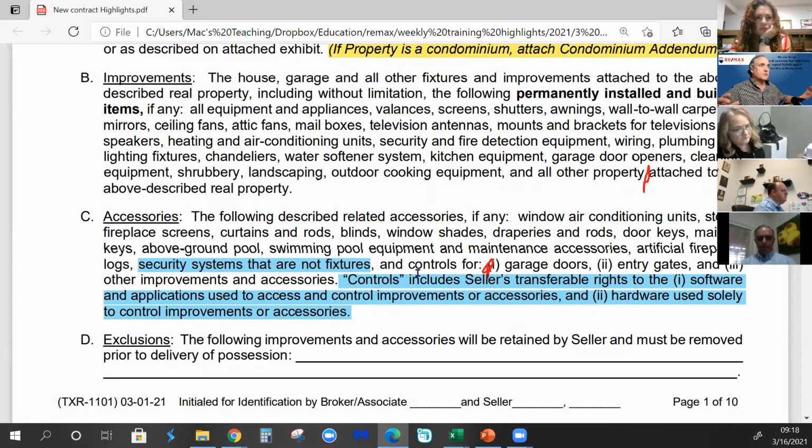So when you're talking to the seller, you need to have a conversation with them about the security systems that are not fixtures. You need to talk about the controls, including the seller's transferable rights. And what are you going to do with them? You know, the software, the applications, any control improvements, accessories, the hardware, anything that you have to help control what we might call a smart home, for example, and what's going to happen with those items.